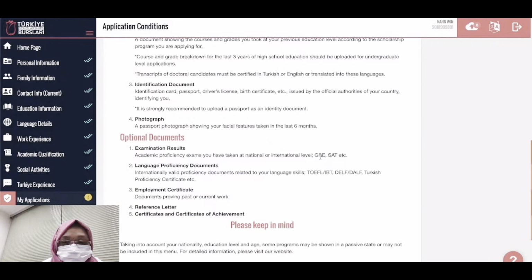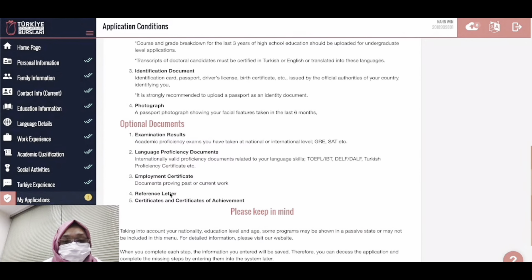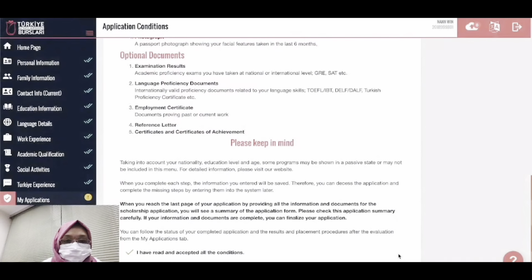And these are the optional documents. If you have SAT, TOEFL, you should put it because it will be helpful for your extra monthly stipend scholarship. And the employment certificate if you are currently working or if you worked before. And the reference letter is always better to add.